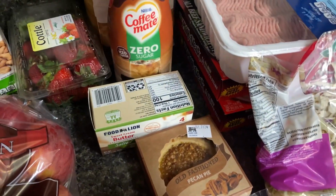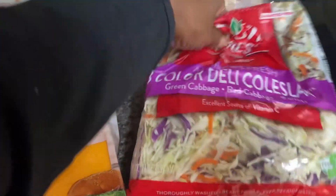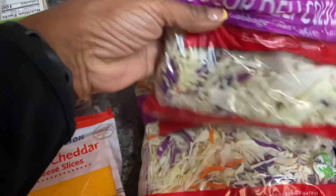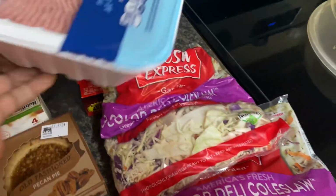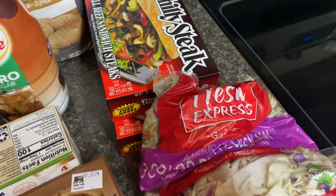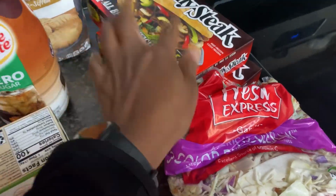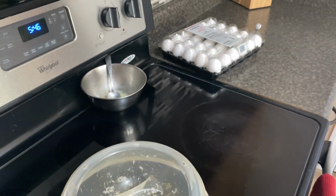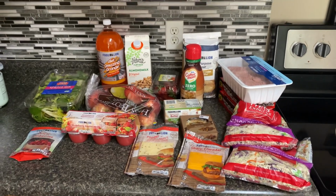I needed coffee creamer, so we got this chocolate caramel, 0 sugar, and then Jackson needed some all-purpose flour. This coleslaw mix, which we're just going to do like egg roll in a bowl, was $1.99, so we got 2 of those. And then 3 pounds of turkey was $8.99. We try to get this deal whenever they have it. And then we got the 14 all-beef sandwich steaks. They were buy one, get one free at $8.79. Oh, we did also pick up some eggs for $4.89, $4.99, something like that. And some water. So that's what we got for $69.